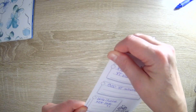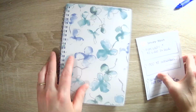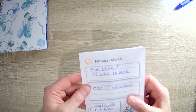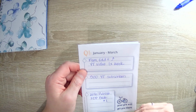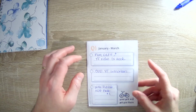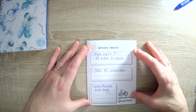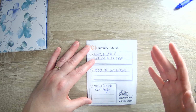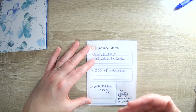I'm going to keep this in my purse, and these goals match what I have in my agenda. It's just 2 different ways. If I don't have my agenda with me, I'm going to have this in my purse, and it's a good way to remind myself, okay, what do I want? What do I have to get done in the next 3 months? Because this way, there's only 1 quarter in front of me at a time, I don't get overwhelmed. And if I can keep feeling overwhelmed to a minimum and keep my stress level down, well, I just function better.